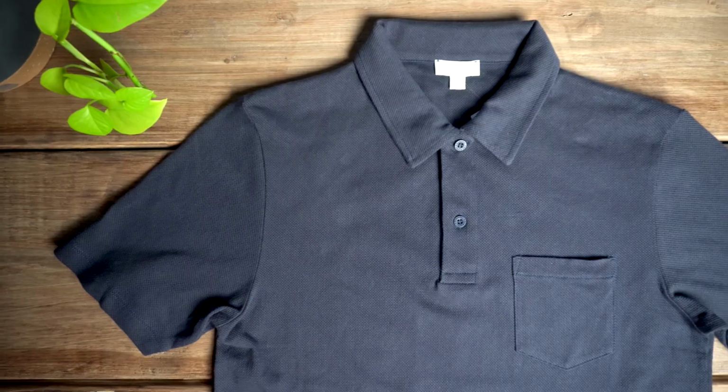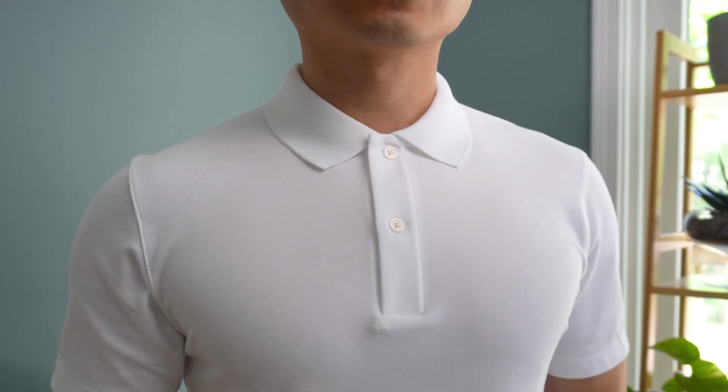At the end of the day, Sunspel's polos are pricey for what you're getting, especially with the constant price increases, making it hard to justify getting this polo, especially since there are more affordable options like Uniqlo that offer better fit and construction at a fraction of the cost.